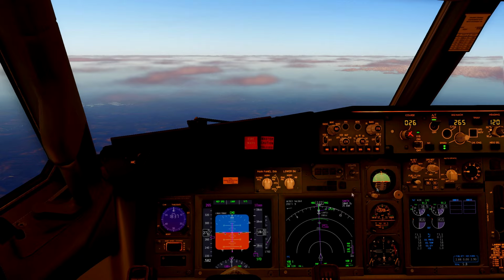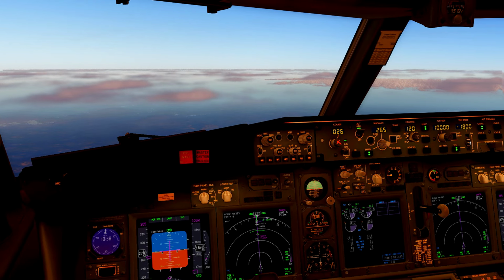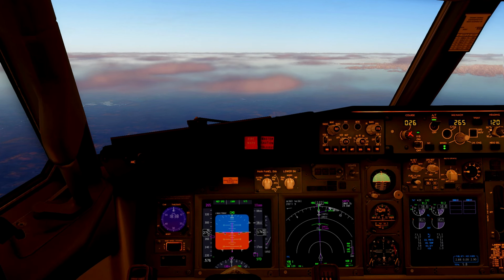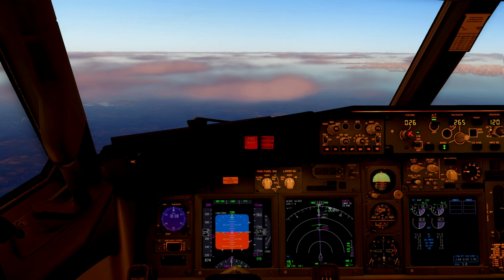Passing through 18,000, and we can see just about where we are going to end up at 10,000 above. Now I'm going to increase the vertical speed just a little more, as I do want to get down to 10,000 instead of 10,000 above. So then we can come down, slow into that arrival, and we'll have a nice arrival coming into Seville.